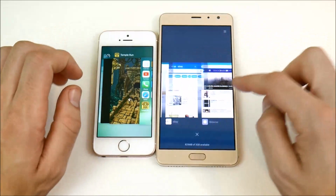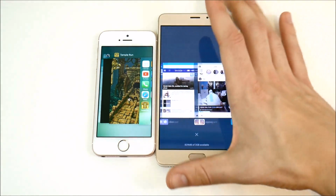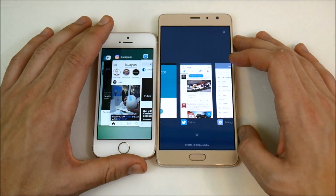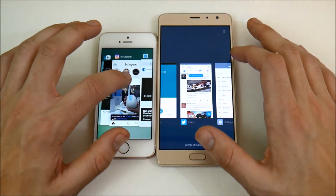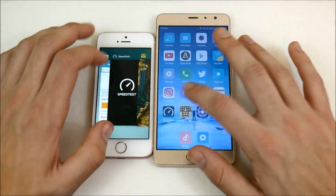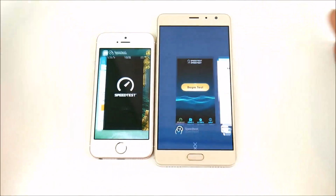Go back here and you can see this has got an older looking card view. This kind of looks like the card view from the older iPhones, like iOS 8 and stuff like that before 9 and 10 came out. That old card UI. So let's go into one of these applications here. Let's start with Speed Test since it's right there.